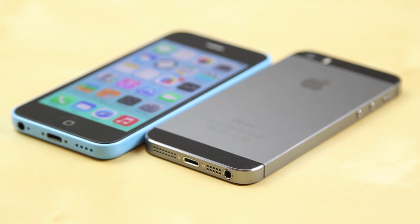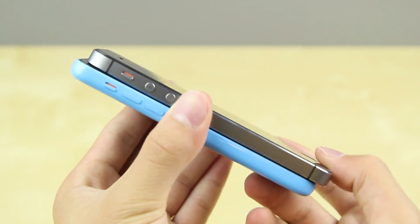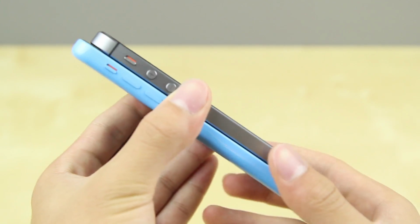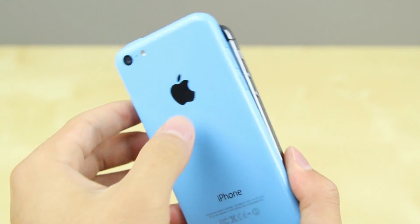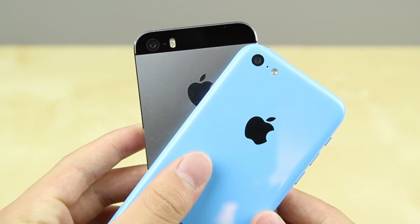The 5C is available in quite a few vibrant colors such as blue, green, yellow, white, and pink, while the 5S comes in a space gray, which I've got here, champagne gold, and also a silver and white. The iPhone 5, on the other hand, only comes in white and silver as well as black and slate.